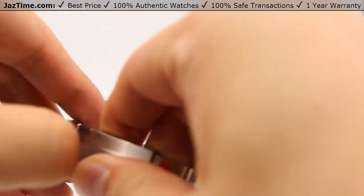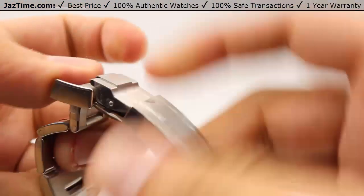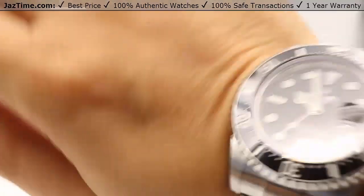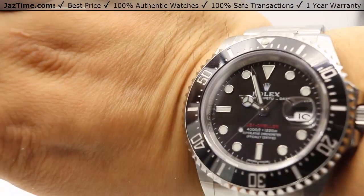Okay, let's go ahead and try the Sea-Dweller on now. So once again, safety folding Oyster clasp. Opens up nicely. Close that up, and there we are. And there's the Sea-Dweller.